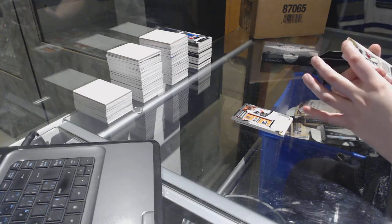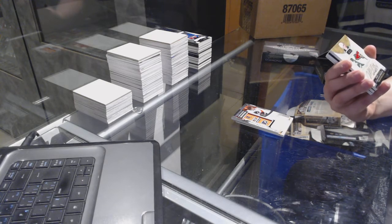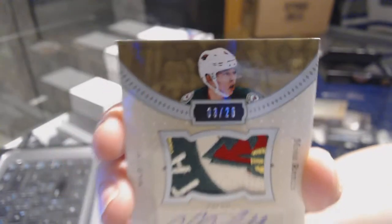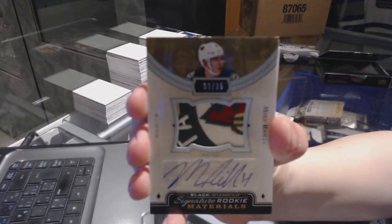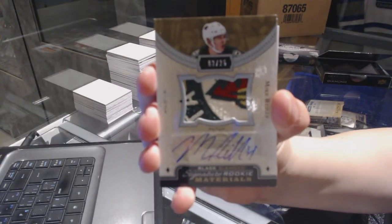That's pretty. We've got a rookie signature materials patch auto, number /25 for the Minnesota Wild, Mike Reilly. That's a pretty patch. Mike Reilly. Minnesota is doing well in this break.